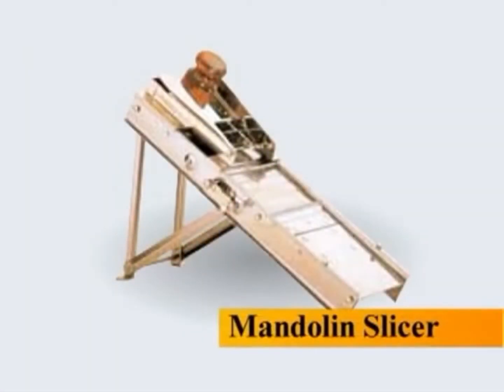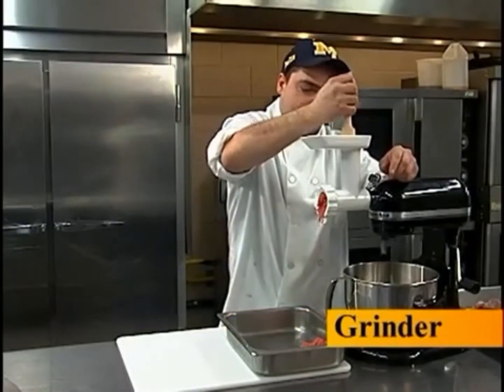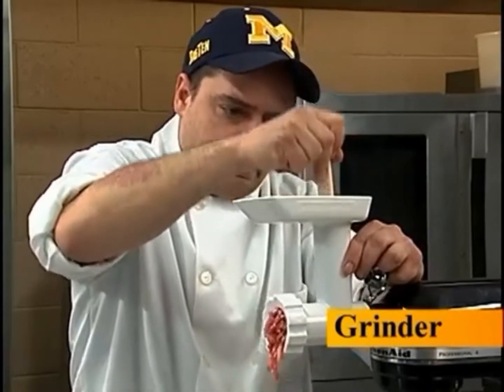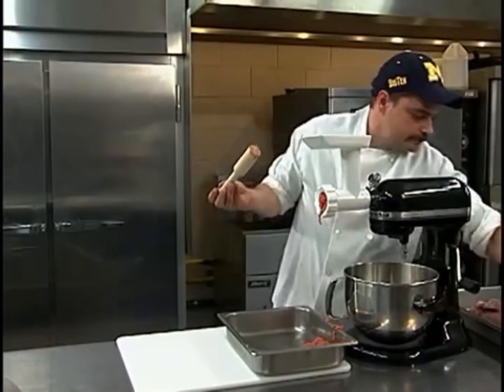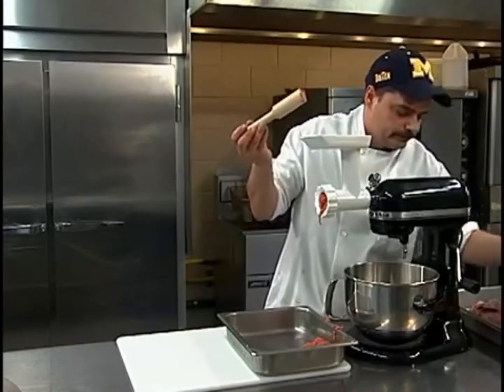A mandolin slicer is a hand-operated device used to slice vegetables and other small food items, often with a julienne pattern. A grinder is a freestanding machine, either hand-cranked or electric, that grinds food by pushing it into a cutting pattern called a die.